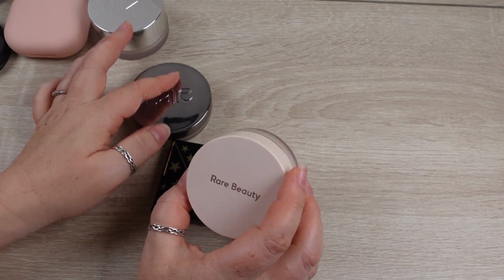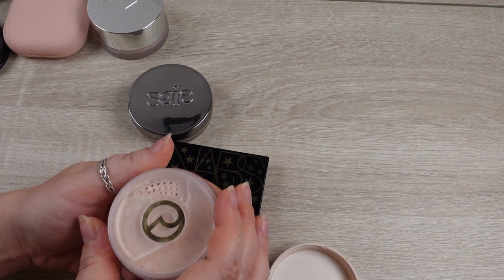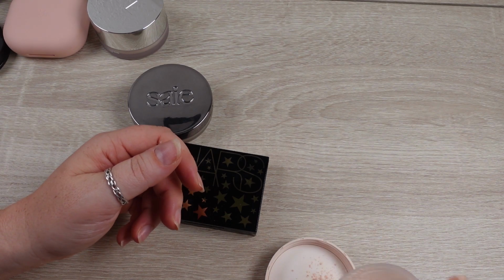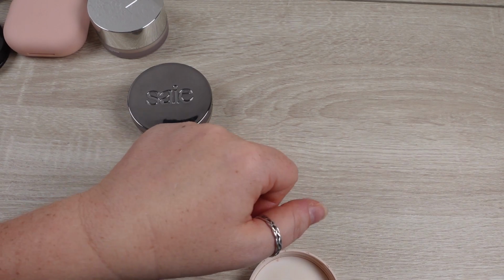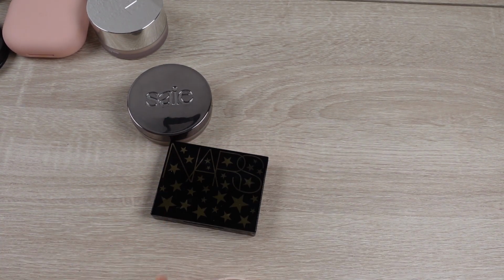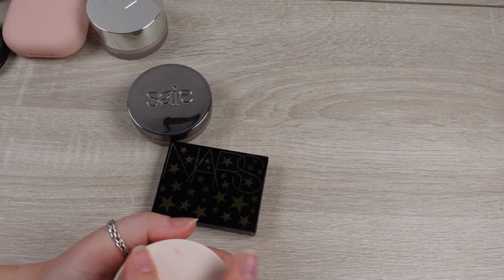The one from Rare Beauty and the one from Say are nice. This one is a setting powder in light. It almost has a pink hue to it, so it's pretty for a little rosy finish. I feel like though it doesn't stand out to me over some of the other ones. I don't find that it's an overly setting product, but it doesn't dry me out.